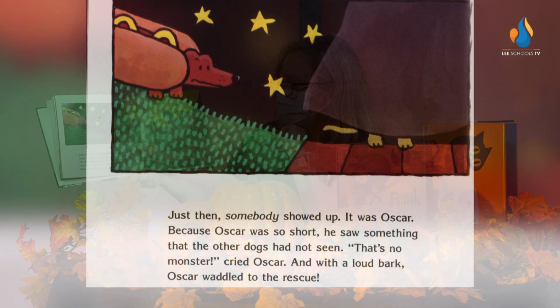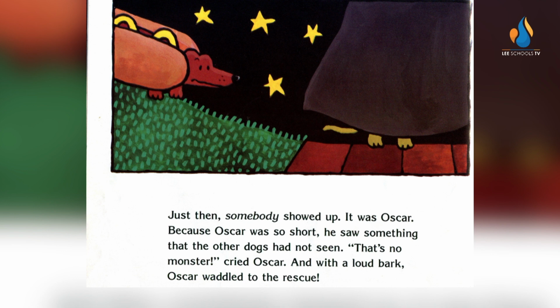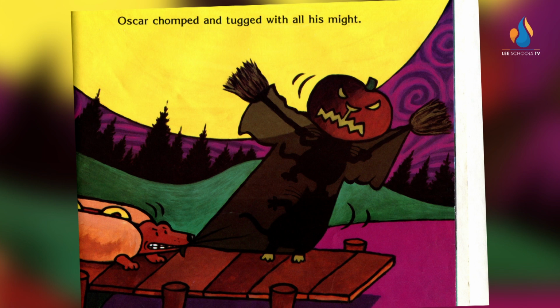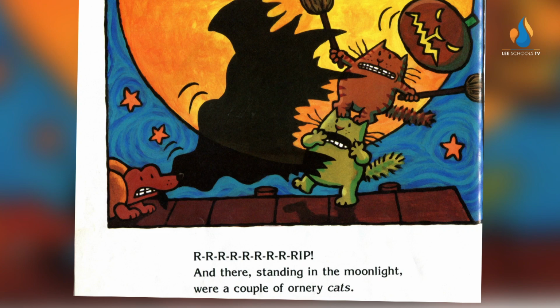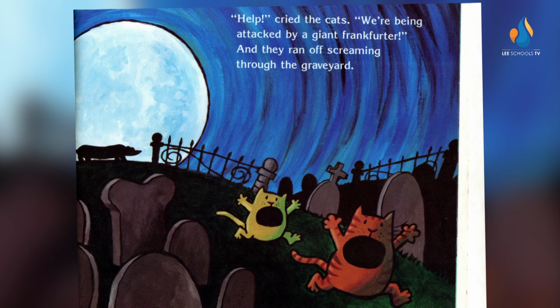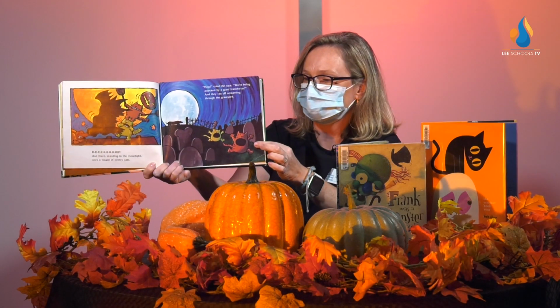Just then, somebody showed up. It was Oscar. Because Oscar was so short, he saw something that the other dogs had not seen. "That's no monster," cried Oscar, and with a loud bark, Oscar waddled to the rescue. Oscar chomped and tugged with all his might. Do you see who's underneath that costume? Take a guess. Rip! And there, standing in the moonlight, were a couple of ornery cats. "Help!" cried the cats. "We're being attacked by a giant Frankenfurter!" And they ran off screaming through the graveyard. There go the kitty cats, screaming.